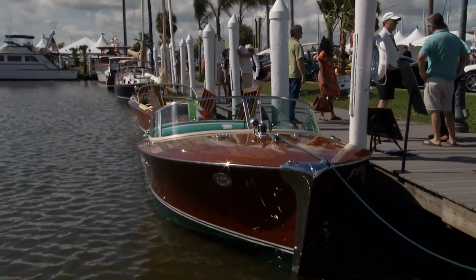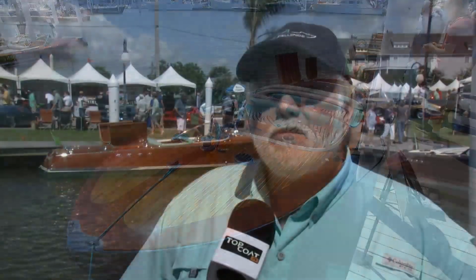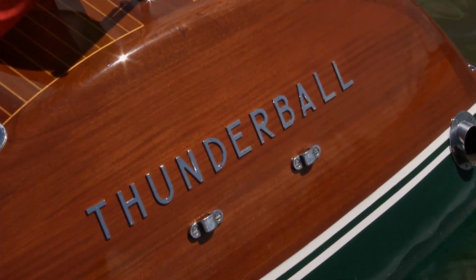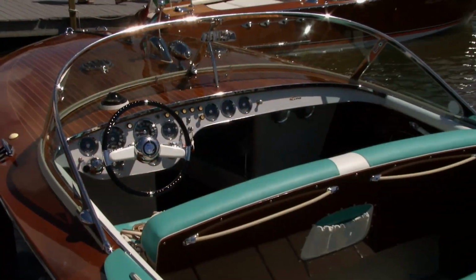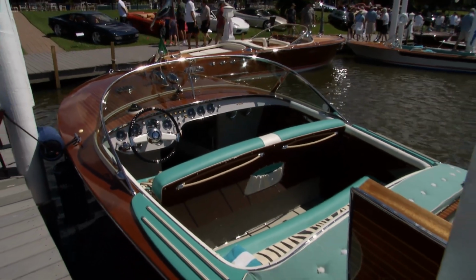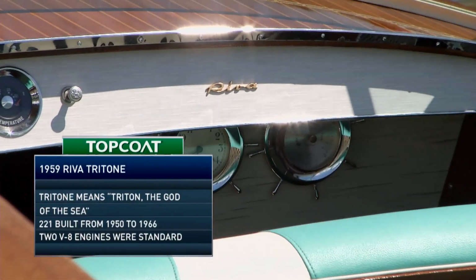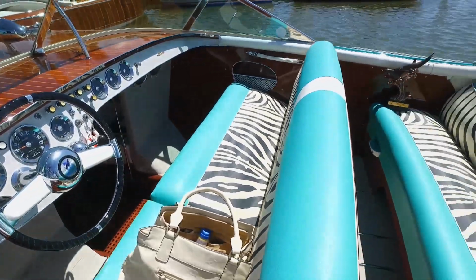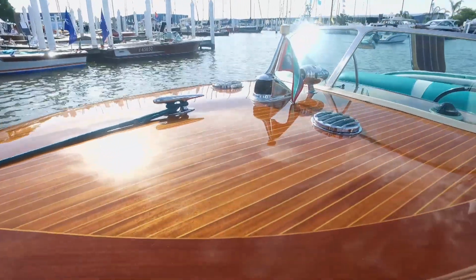Carlo Riva always strove to make his boats the best there were. He built his boats in northern Italy by Milan, the fashion mecca of the world. So that's where he came up with this interior, which was the zebra and turquoise. Turquoise was a big color in the early 60s, so that's why those colors were chosen. It wasn't very well received, and it kind of infuriated Carlo a little bit. So if you didn't get the zebra, you would just get a white interior, which he thought would take care of those guys.